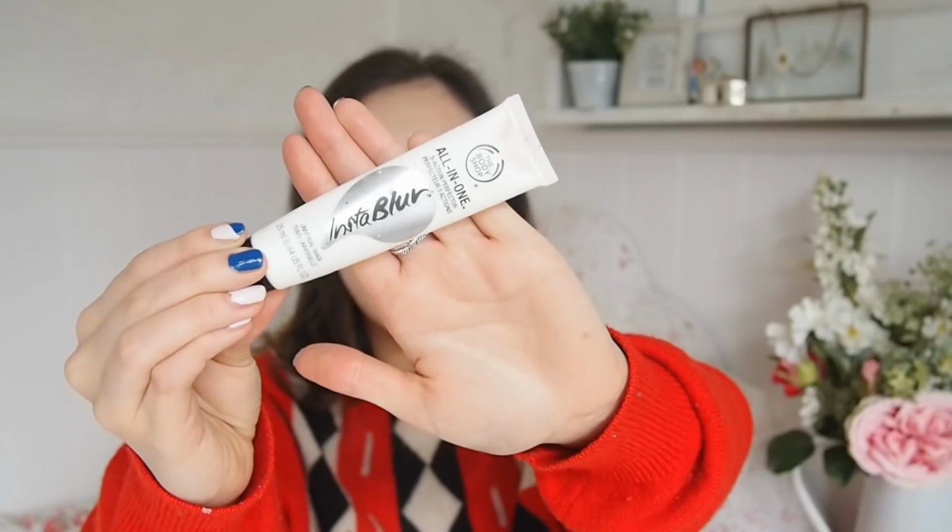So this one is their Instablur, and I used to use this all the time when I used to have oily skin and really quite bad acne. This was one of the products that really helped. It didn't help my acne as in clear it, but when I was covering my many spots up, it did a really good job at just smoothing over the surface. It's a silicone based primer and it is really pore blurring.